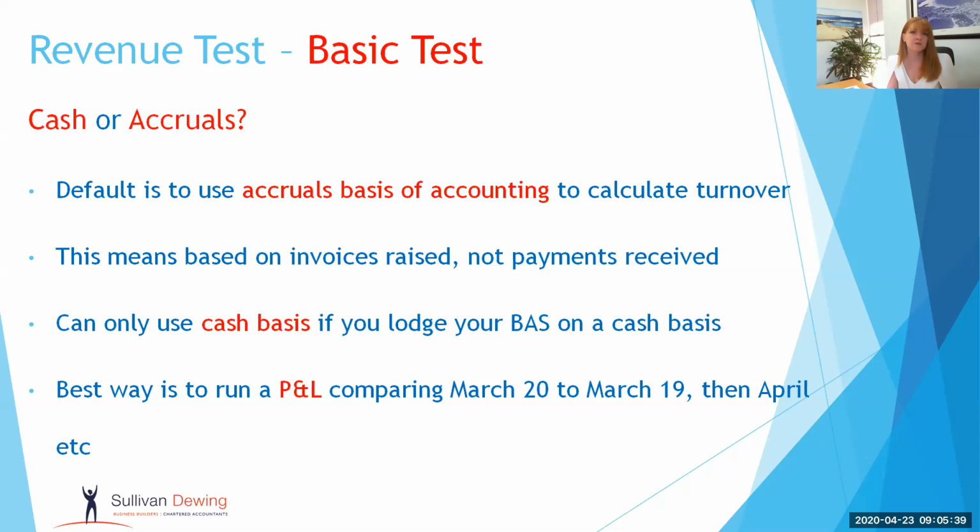An accruals basis means that you test based on invoices raised, not on payments received. So when you raise the invoice, that flows through to the P&L, that flows through to your income accounts. That is what you are testing on, not on the cash payments that you have received from your customers.